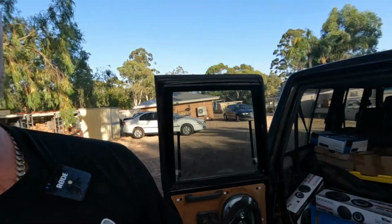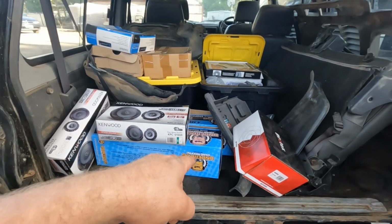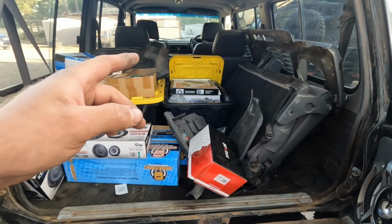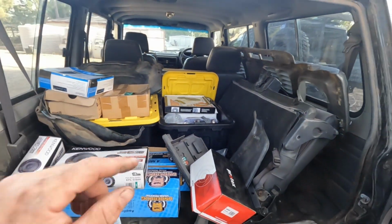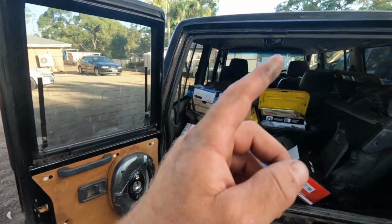So we've got a boot full of parts to actually fit to the old girl. So we need to put some sound system into it, a bit of sound deadening, which I've worked out is already on the floor, but we'll do the doors anyway. I need to finish one of the brake rotors. There's a swivel hub to do on it. We are still chasing some standard door cards for the rear and for the front doors. So if anyone out there has got a couple kicking around, hook a brother up, eh? Nah, but I've done the handbrake video on this the other week.